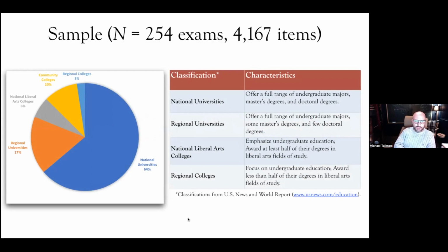And most of these exams were provided by institutions that meet the classification of national universities, or at least are classified by US News and World Report as national universities. But all different types of institutions were represented in our data set, including regional universities, national liberal arts colleges, community colleges, regional colleges, and so on.